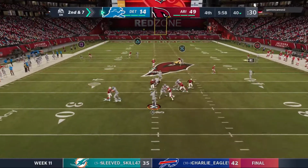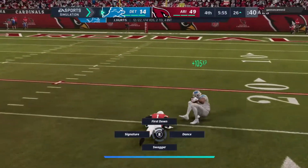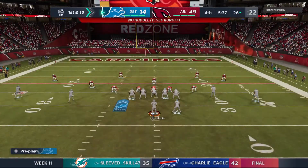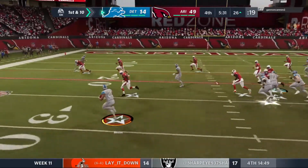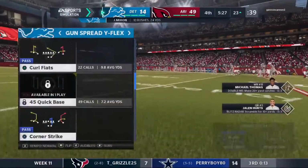Hurts is throwing. And that's caught inside the 30. And he'll go down, but not before getting this inside the 30. It's a gain of 34. First down, Lions. They'll run on first down. Mixon. And he'll be tackled at the 23 after a gain of 3.